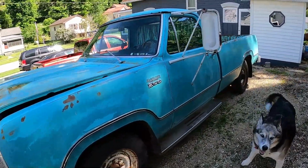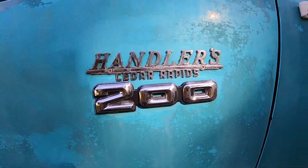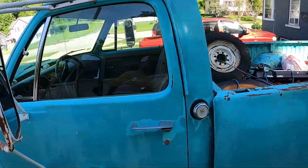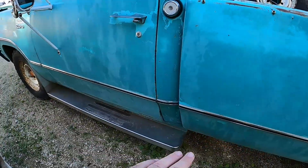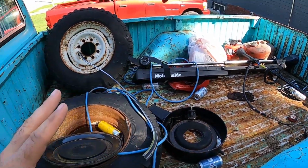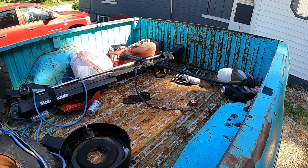(1973) Dodge D200 from Handlers, Cedar Rapids, Iowa. She's a teal color, West Coast mirrors. I like them. I'm gonna keep them. Fuel door there. Just got the trim package. I did have about 800 pounds of junk and yard debris in the back of the truck. If I can find any of that footage, I'll add it to this video, but I doubt it.